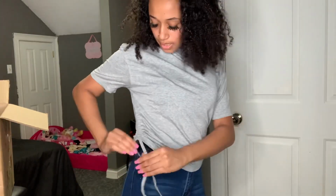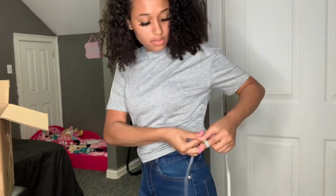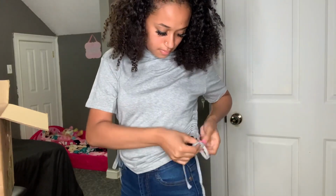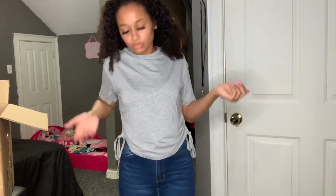Let's try to tie it up. That's cute. Oh, that's cute. Yes, and then tie it so it don't be so long. Do the other side. You can tie it up even more. But yeah, it's cute. It's like a cute little gray shirt with a little simple something to draw it up on the sides.